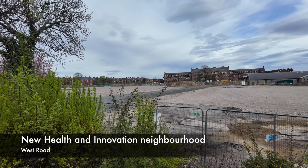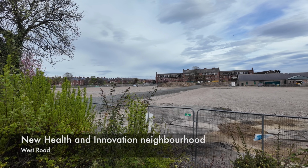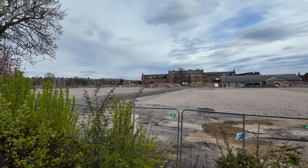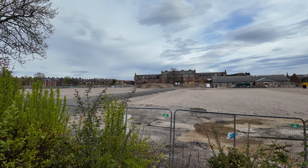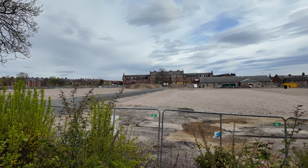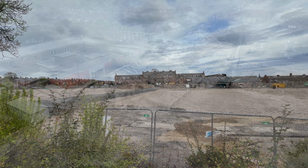Moving on up to the West Road and to the new Health and Innovation neighbourhood being built at the former General Hospital. Work at the front of the site is pretty much the same as it was 2 weeks ago, so I'll pop round the back with the drone and see what's going on around there.